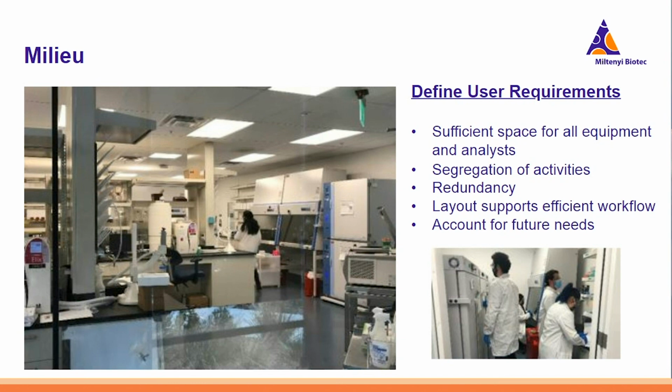appropriate segregation of activities, particularly for autologous therapy, segregation of patient blood material, ensuring that the appropriate level of redundancy is in place, so not relying on a single instrument that needs to be used for the release. And that the layout really supports an efficient workflow. In some cases, avoiding cross-contamination is critical to success in the QC laboratory. Lastly, accounting for future needs, making sure that your lab design accounts for what you need not only now, but in future.